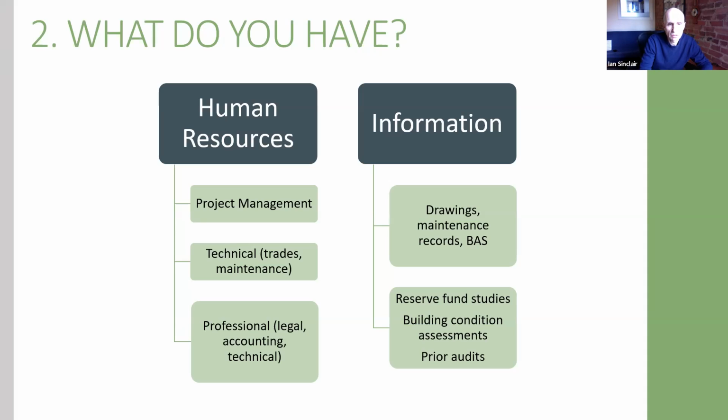You've obviously got both internal and external technical partnerships and resources. At its simplest, you've got sub-trades or professional technical resources on staff, but equally, any building owner is going to have a series of existing relationships related to contracting services, which can and will be useful to you. And then obviously we have those professional services. You're going to be looking at legal, accounting, and I guess technical as well. And on the information side, pretty much any building is going to have some number of either reserve fund studies or building condition assessments.